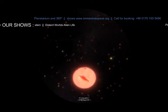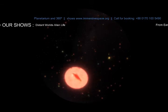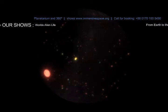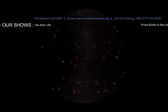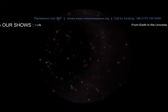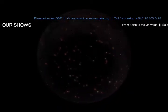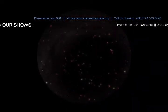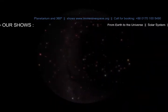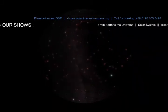Proxima Centauri is actually a member of a triple star system consisting of Alpha, Beta, and Proxima Centauri. This star, along with most of the other red stars in the solar neighborhood, are known as red dwarf stars. Although most of the stars in the Sun's nearby neighborhood are red dwarf stars, there are a handful of hotter yellow and blue-white stars.